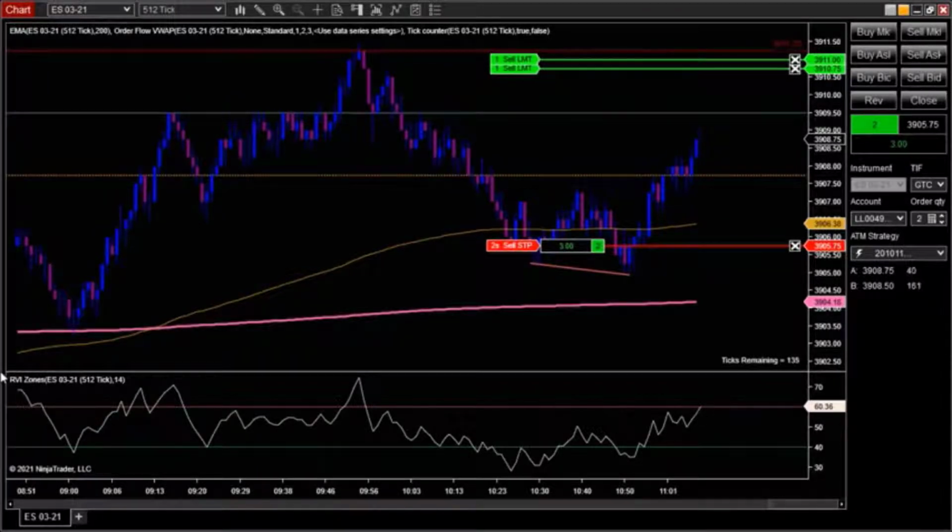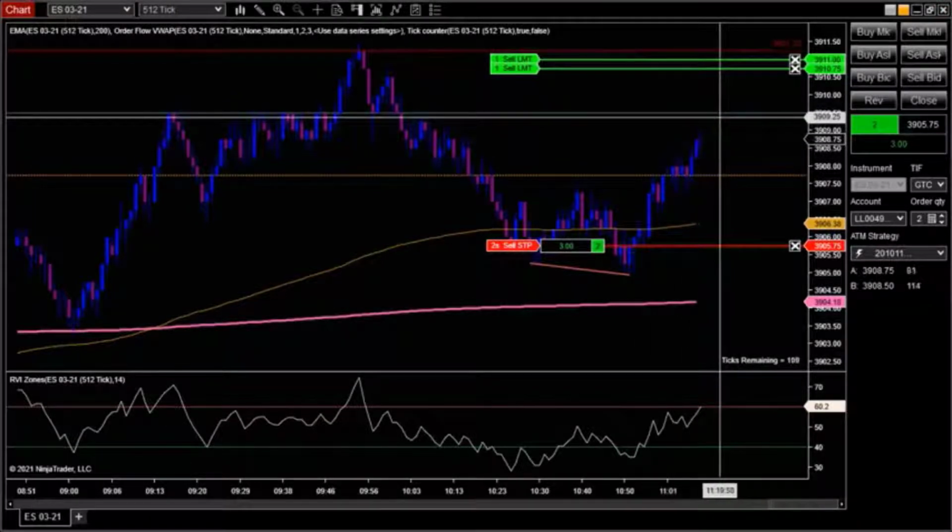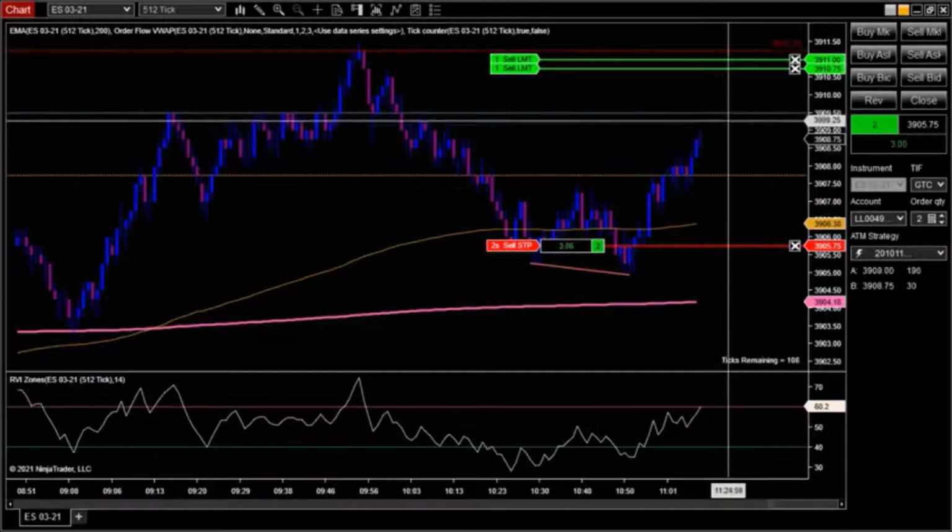So it looks like the fact that we had the 10-minute indication is really helping the case here for this push. And really, if I want to be a little bit conservative, I might want to take my first contract off right here in front of the CP.